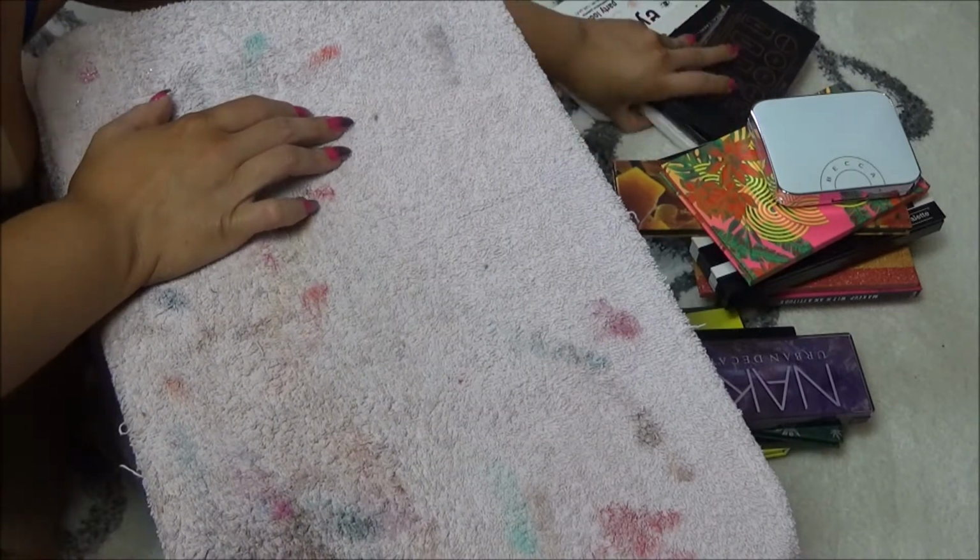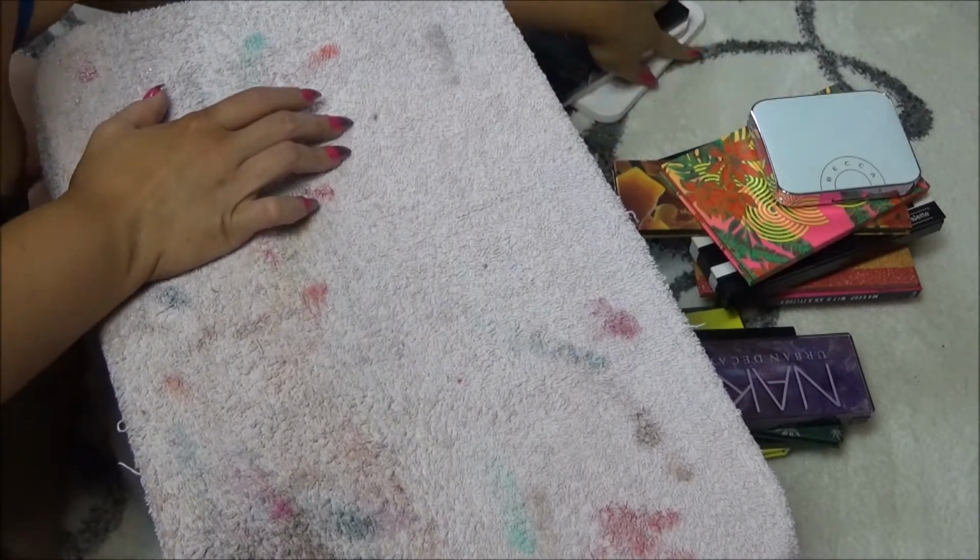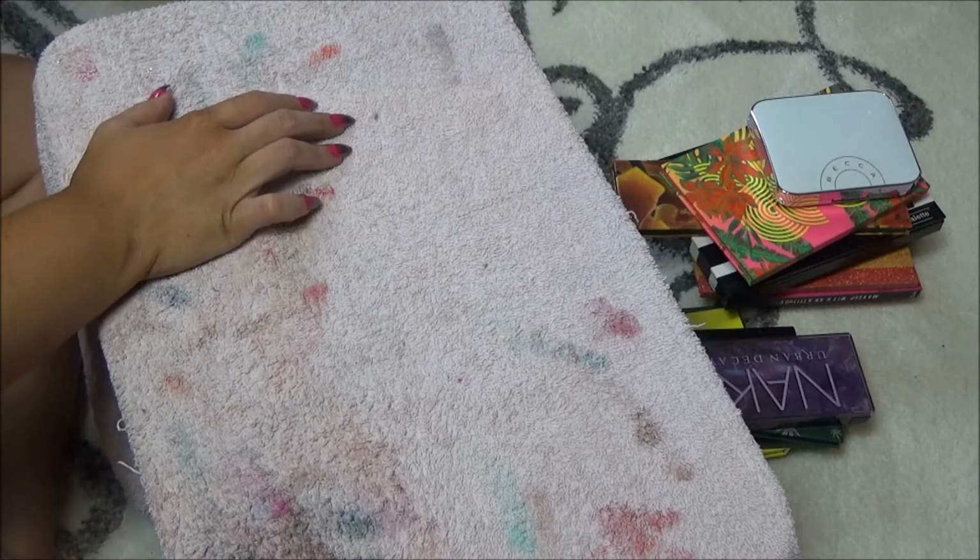All right, we're almost done with a lot of the stuff that's on the floor. I'm getting so excited.